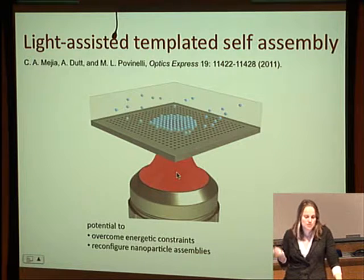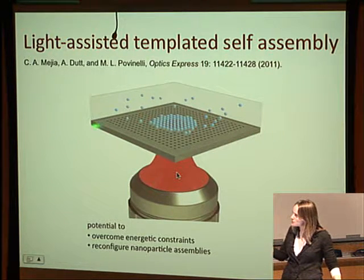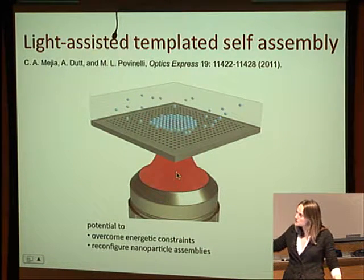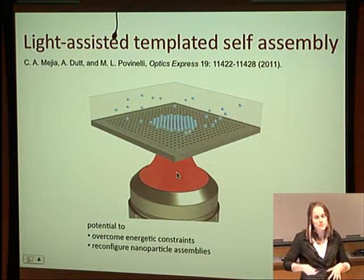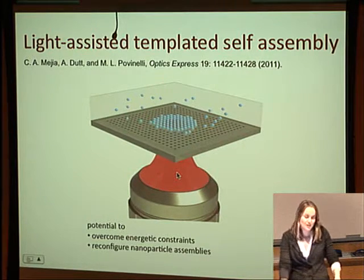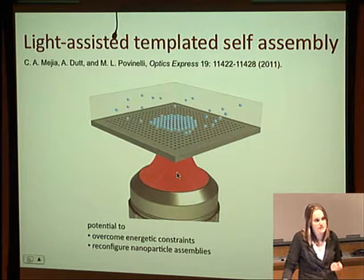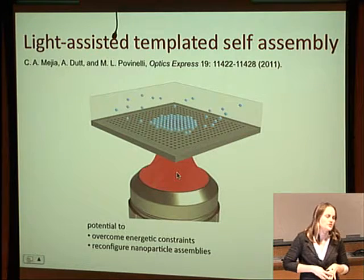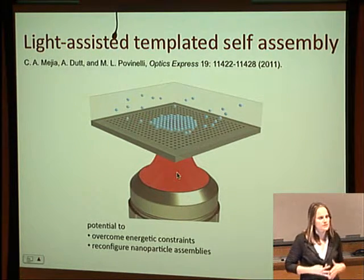The schematic is shown here. The idea is that you could take a template, in this case this is silicon with holes in it, shine light at it, and that by doing this, if you have particles above it that are floating in solution, we could force those particles to assemble in crystalline patterns on the surface. So the thing I like about this idea is that if you're familiar with normal colloidal self-assembly, you may know that if you just let particles settle down on their own on a surface, you are forced by energetic constraints to always get hexagonal close-packed structures.